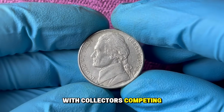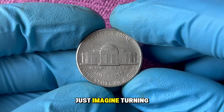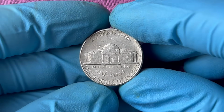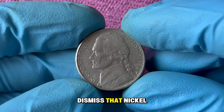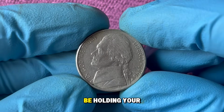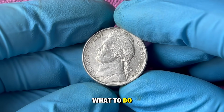With collectors competing for the rarest finds, this might be your best chance to cash in before prices shift. Just imagine turning a tiny, forgotten coin into a lifetime of financial freedom. It's not just a dream, it's happening to real people, just like you. So, before you dismiss that nickel in your change jar, take a closer look. You might just be holding your next big break. And if you do find one? Well, you know what to do.